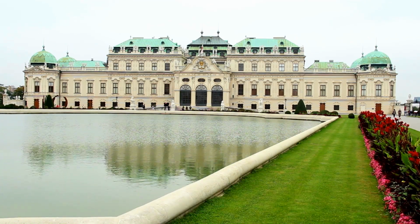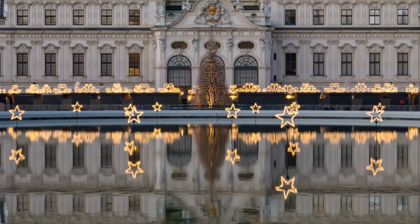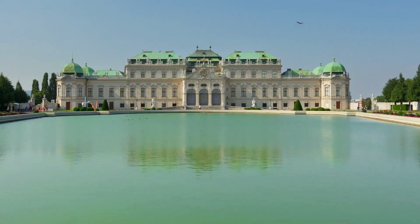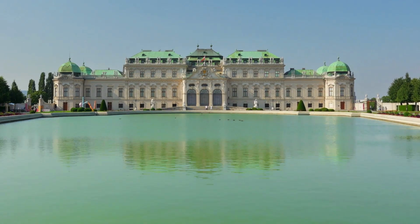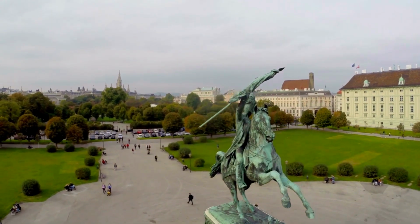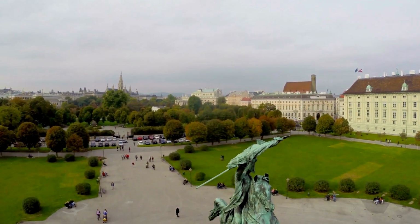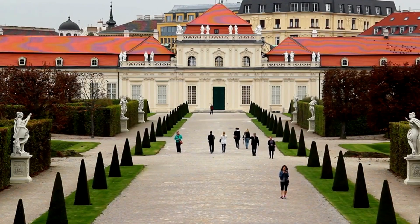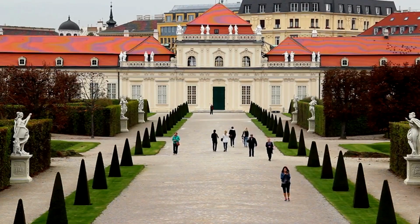Vienna is known for its impressive historical buildings, but the many green spaces also make the city particularly livable. A perfect example of this are the numerous parks that are spread throughout the city. Whether it's the Stadtpark with its famous Johann Strauss statue, the extensive gardens of the Belvedere, or the tranquil Augarten, everyone will find their place to relax here.